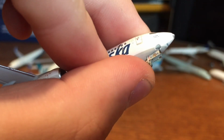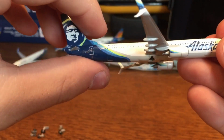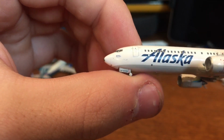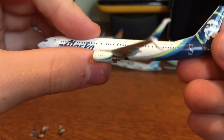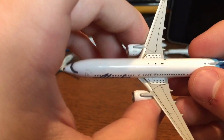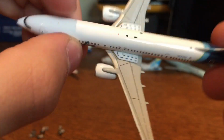The nose gear, I think, had something happen to it. There's a huge gouge there. But yeah, back when this was new, it was actually really good. The nose shape is pretty decent for a Gemini Jets 737. The sharklets, or not the sharklets, I'm sorry, it'd be split scimitar winglets are actually decent. Again, a gouge there.